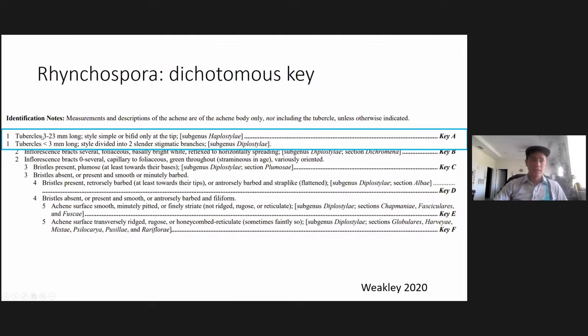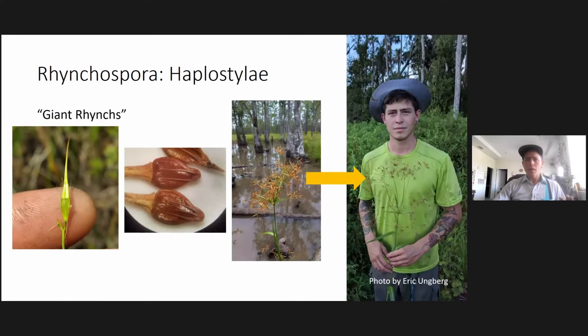So really what this is asking us now, are the tubercles greater than 3 millimeters or are they less than 3 millimeters? Boom, really easy split at first. So let's see what it would look like if they were this long. They'd probably be within this group that I like to call the giant rings. You don't even really need a hand lens in some cases. You can see that these achenes and these tubercles are super long. And this is, you know, about as long as a fingertip or longer in some cases.